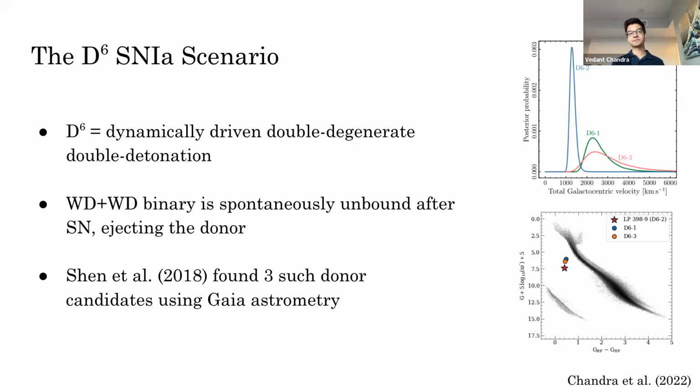And so this is a theoretical model for type 1as that makes a possible observational prediction, which is that the donor that gave the helium to the primary could actually survive the explosion if the explosion happens early enough in the dynamical mass transfer. In that situation, you'd expect this donor to be slingshotted out of the binary and hurled out at essentially its orbital velocity at the time of the explosion, in excess of thousands of kilometers per second.